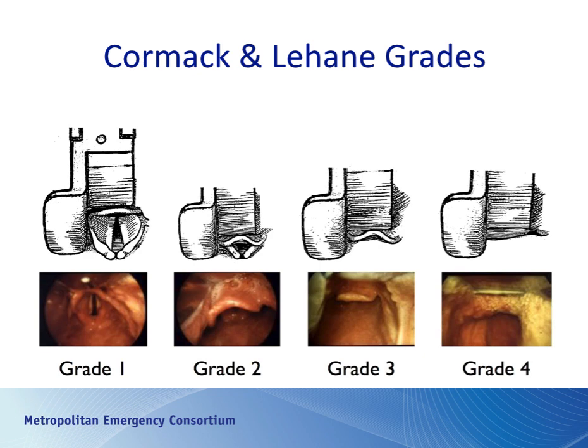A grade 3 view is you put the scope in and all you see is the epiglottis. You can't see anything past it. So you really don't know where you're going to need to go with your tube. You can kind of guess, but you have no idea. And then a grade 4 view is basically all you see is the back of the tongue. You see nothing in the hypopharynx. You have no idea where your tube's going to go. So if we're intubating a patient, ideally we want to see a grade 1. And if that's not adequate, most of us will gladly accept a grade 2. And when we get to a grade 3 and grade 4, to a large extent, we may be flying by the seat of our pants, hoping we get the tube in the right place.